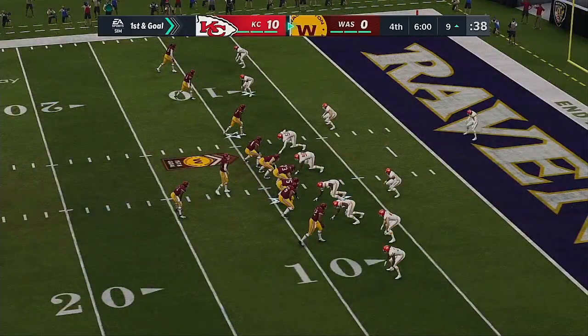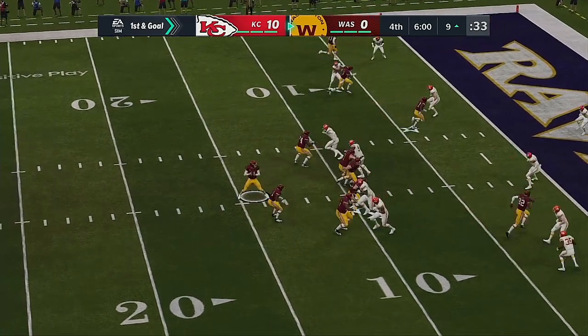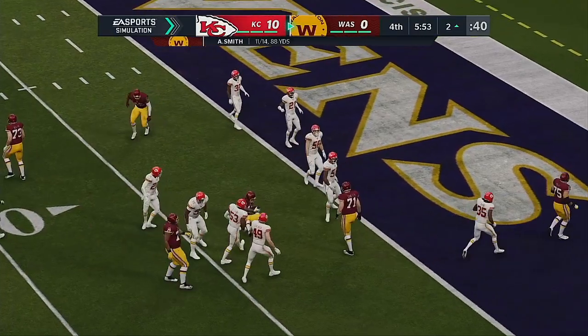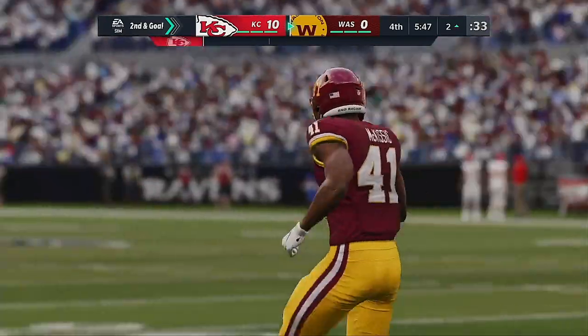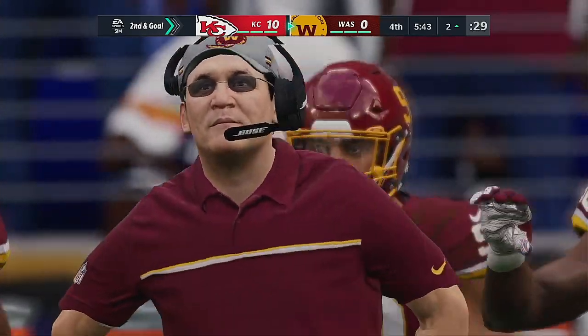First and goal, and they've got to be thinking a chance to get right back into this football game. Now it's Smith. They'll try and set up the screen. It's complete, and he's able to get it down to the 2-yard line. That's good for a gain of 6, second and goal. He's already proven to be a factor in the running game on this drive. Now he gets involved in the passing game.